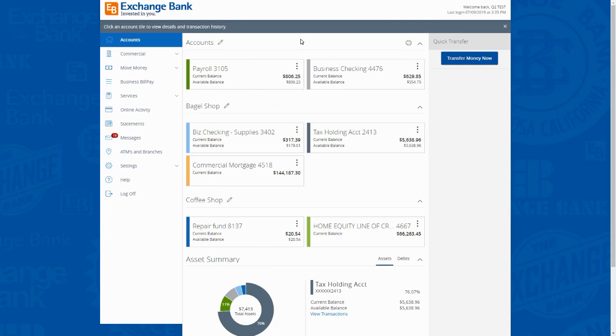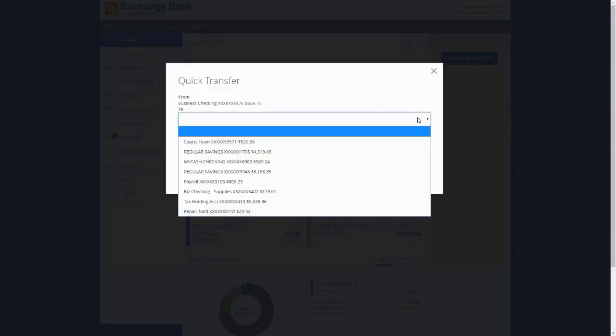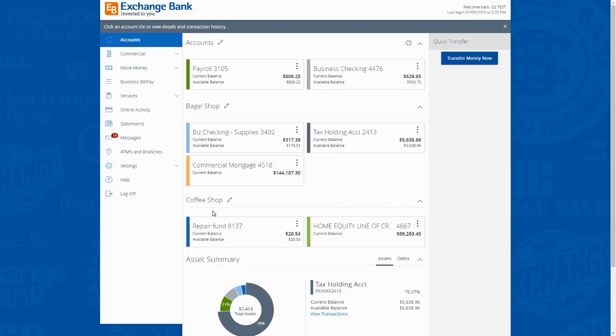So if you log in and you say, hey, really quick, there was not enough money in the payroll account, so I'm going to do a quick transfer from here. I'm going to pull $100 out of this account so I can process payroll, and then I'm going to do transfer funds. So that's really why we call it a quick transfer. I'm not really going to move the money because we are in a live environment here, and somebody might miss that money. They probably will.